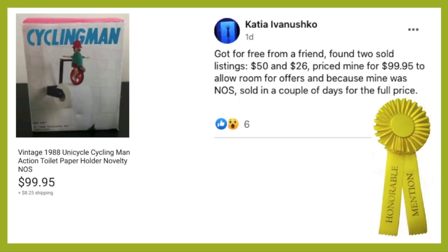And now we have our cover item, which I could not resist. Katya says, got for free from a friend. Found 2 sold listings, $50 and $26. Priced mine for $99.95 to allow room for offers. Because mine was new old stock, it sold in a couple of days for the full price.